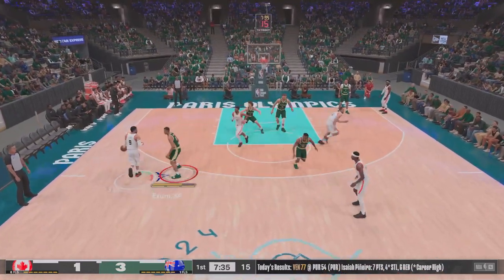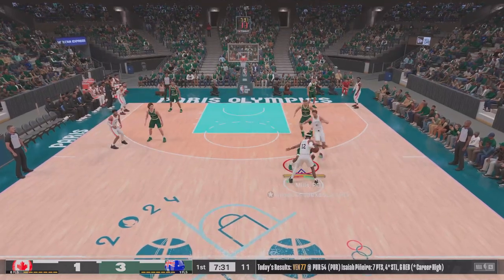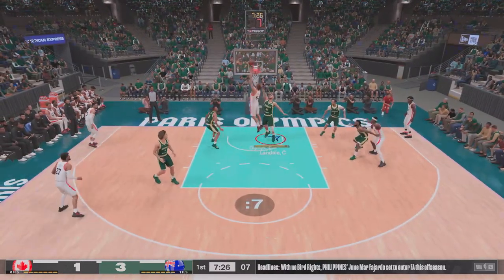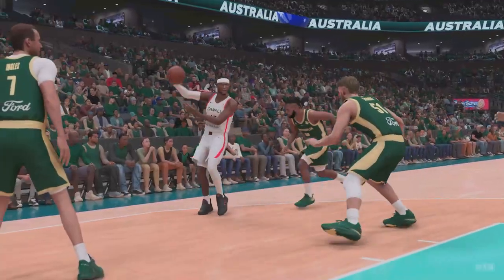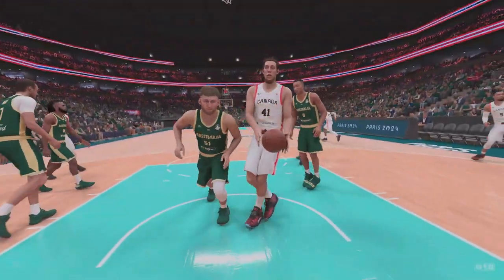Gilgeous-Alexander finds Brooks. Now Murray. Giddey defends. Olynyk with a screen on Mills. Gilgeous-Alexander passes to Olynyk. Perfect pass to set up the lay-in. Well, you love how Kelly Olynyk works off the pick and roll. He knows exactly where to be.